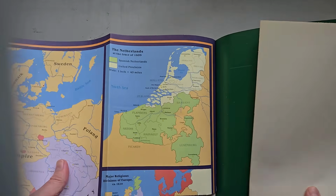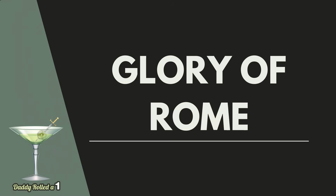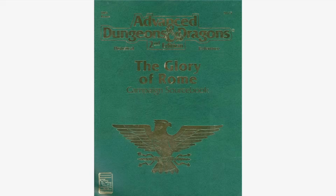And that is HR4, A Mighty Fortress. Okay, so we're zipping right along here, and we're at HR5. This is the Glory of Rome campaign source book, and we've got this gold eagle on the front that's clutching some, looks like arrows, I think. It's a very classic symbol from the Roman Empire.